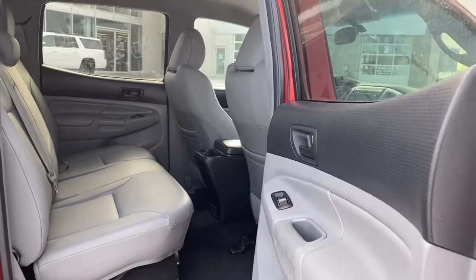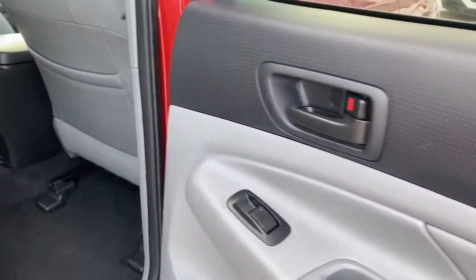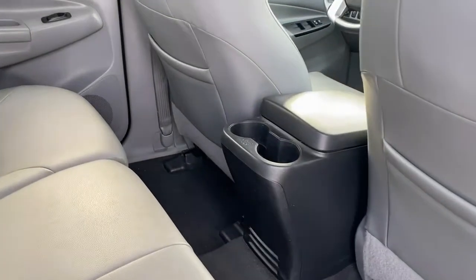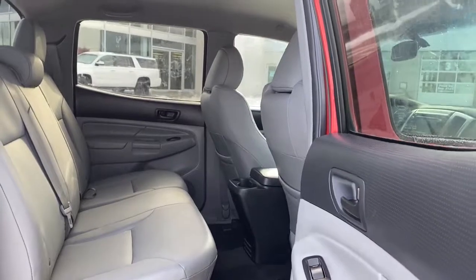Let's take a look in the back of this 5-passenger vehicle. We've got power windows and double cup holders and lots of head and leg room for those passengers riding in the back.